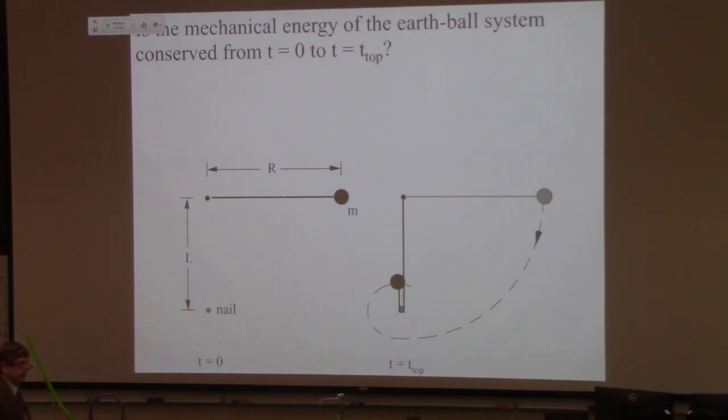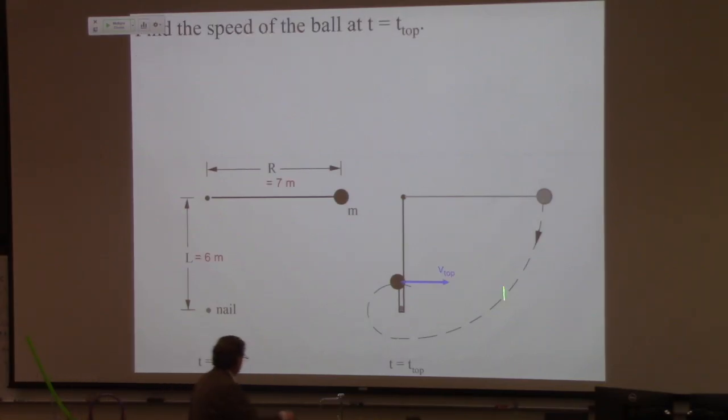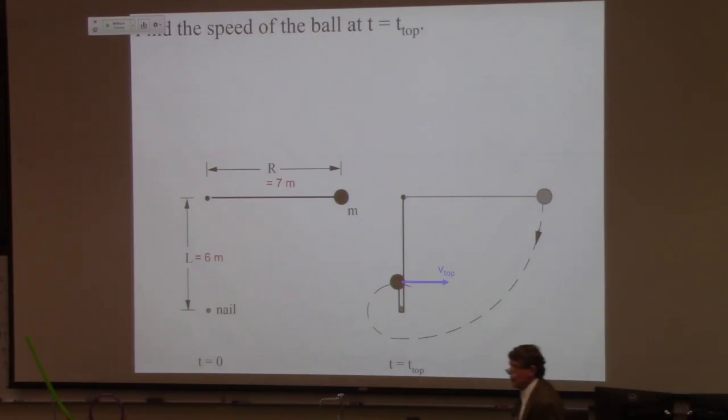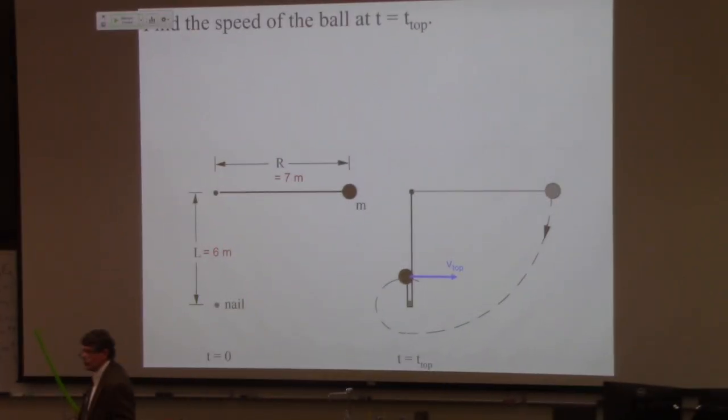So let's use that conservation of energy to figure out how fast it's going when it gets to the top of this smaller circle. Okay? And again, the length of the string is 7 meters. The distance down from the pivot point to the nail is 6 meters. And so with your clicker, tell me, well, first of all, find me a number for that speed, and I'll give you some choices to choose with your clicker in just a moment. But with your neighbor, find a speed.